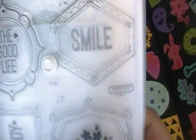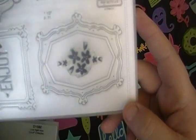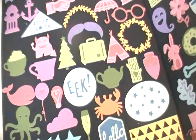And then you have these. All these sentiments are just beautiful, and the cuts are amazing. The good life, smile, and enjoy. So that is a whole Cricut artistry collection. How much fun is that?